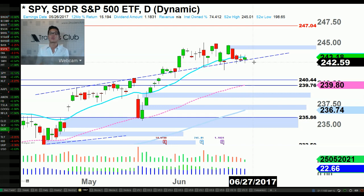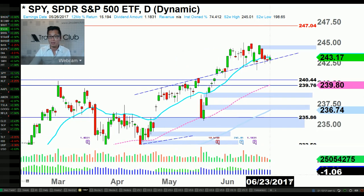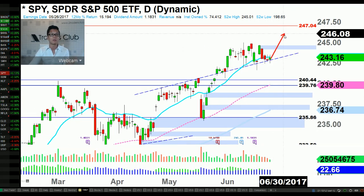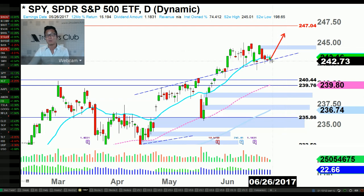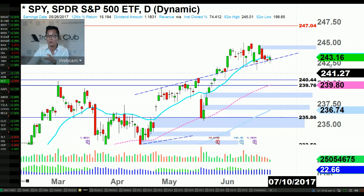I guess a lot of short-term traders do. I really don't. That's why I say I'm open-minded for this thing to come down to 240. But either way, if this thing continues higher, that's good, because I am holding a lot of long positions. But if it pulls back a little bit, hey, that's what you have to go through.